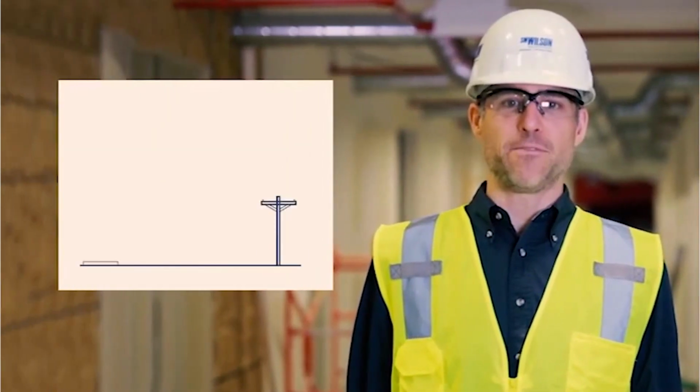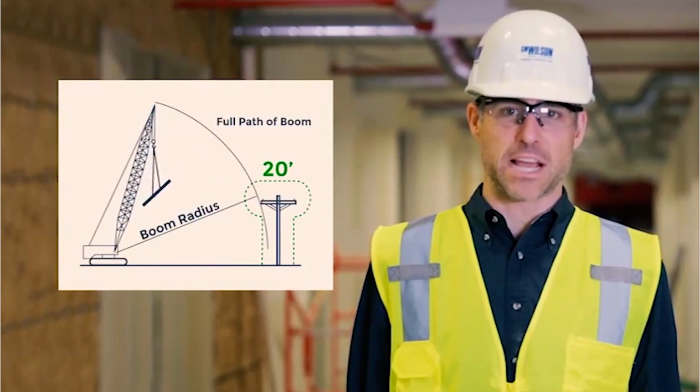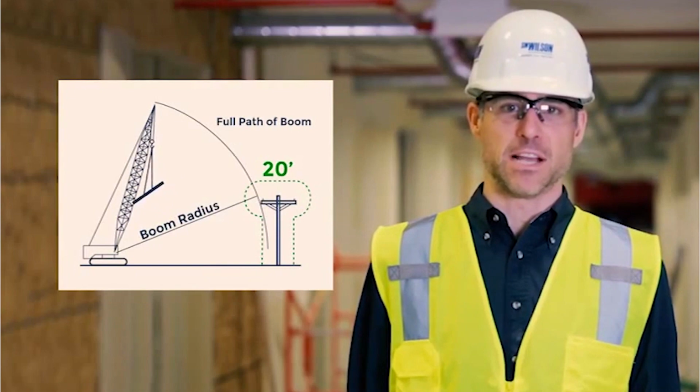Lastly, always be aware of overhead power lines and buried utilities. Coming in contact with power lines could most likely result in death. You should contact the utility company to de-energize or cover the lines when you are working near them. Also, maintain a 20-foot clearance from the booms of cranes and be aware of other tools that have potential to come in contact with these lines.